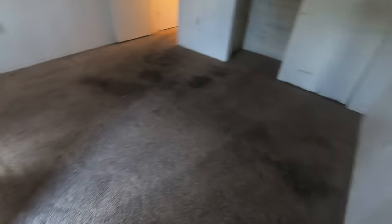Oh yeah. Through this hall here, we got another bedroom here. So this is a tenant move-out situation. Normally, we would honestly just recommend that they replace this carpet. However, he's putting the house on the market, does not want to put the money into it, just wants it to look the best it can look. So we're gonna do what we can here today and see how good we can make this carpet look.